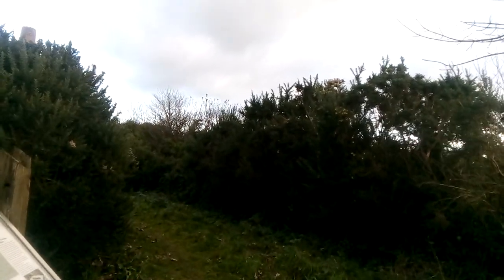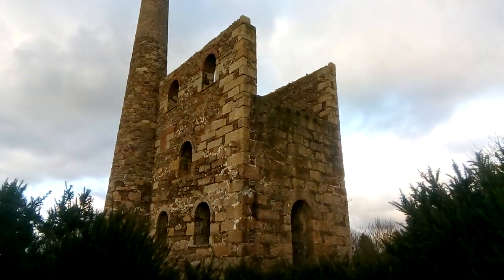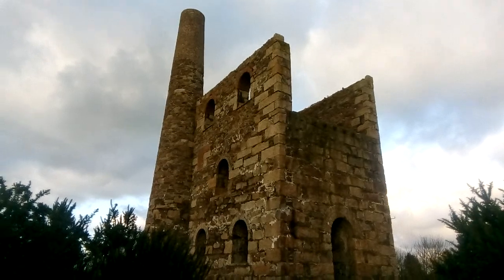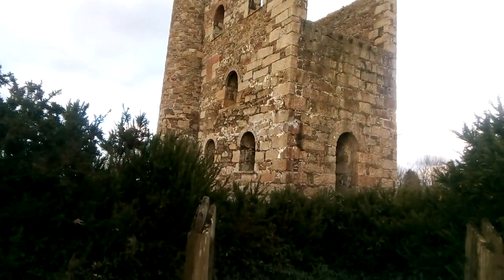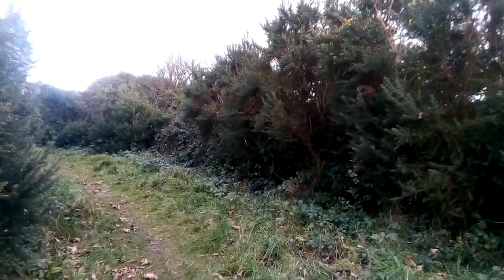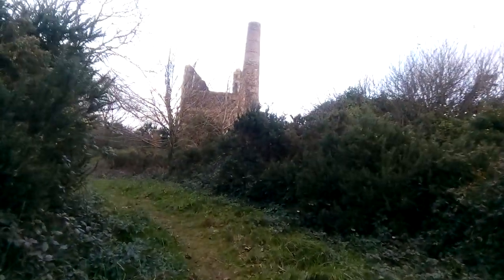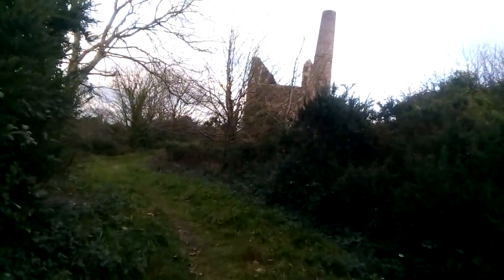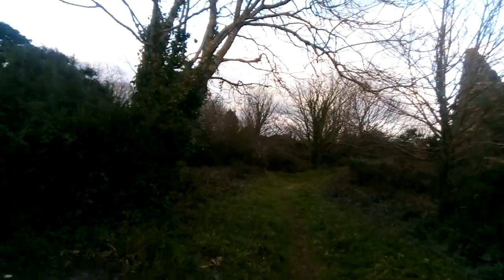Now, we are at Wheal Peevor. Wheal Peevor is one of the complete mine sites in Cornwall, apart from obviously the actual engines. So what we'll do now is we'll have a look around. So this is Sir Frederick's shaft. This is the main haulage shaft here, and this is where the head frame was.